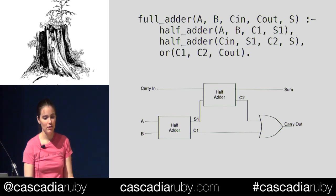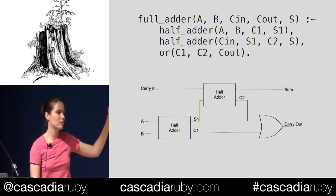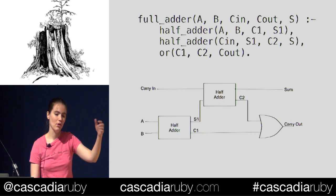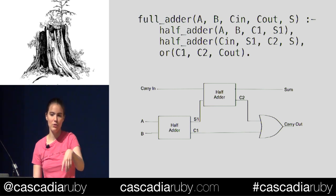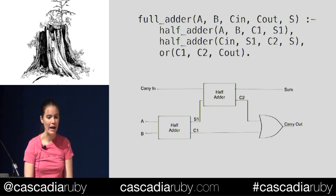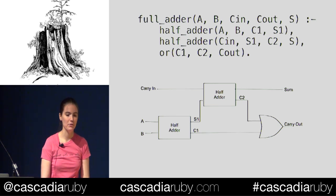zeros. And again, you take every box from your circuit diagram, and you're able to make it a single line of Prolog, hook all the pieces up. All the variables correspond with your wires. It's really easy. And you end up with a working full adder in a couple minutes.